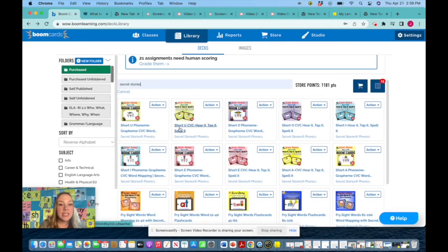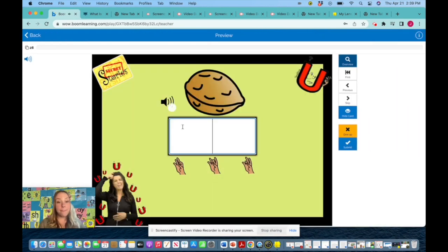The next to be released is going to be Hear It, Tap It, Spell It. Okay, now spelling is a different skill. This is going to be a little bit harder than the original when they're dragging and dropping because the letters are already there. Now they're going to have to think and look at their keypad and figure out which letter it is and find that letter that represents the sound. Okay, so nut. They're going to listen to the word nut. They're going to tap it out.